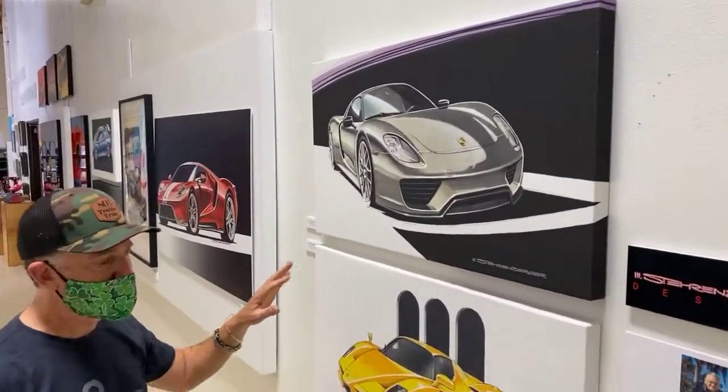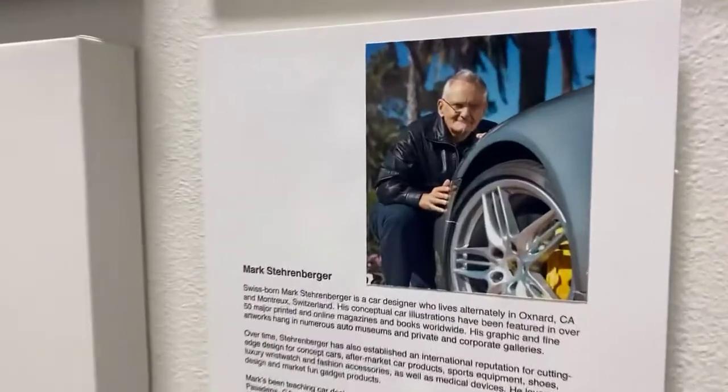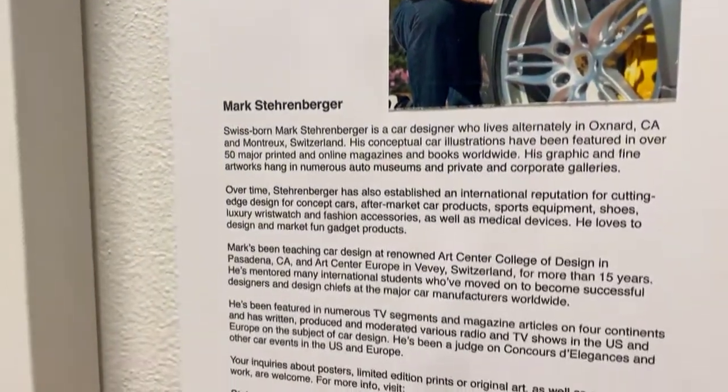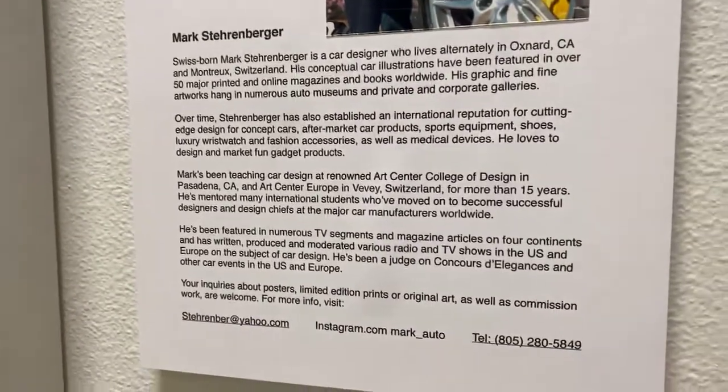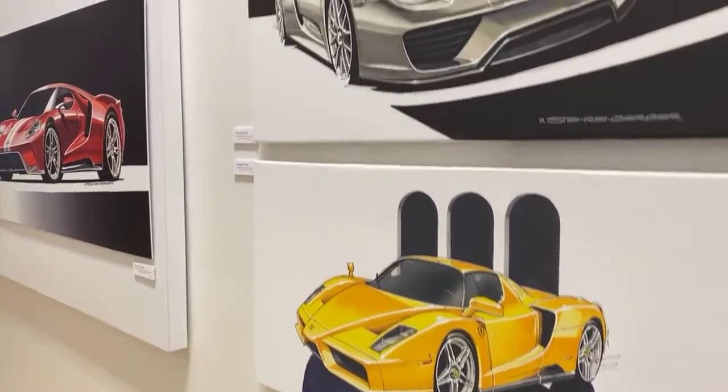Mark is a very good friend, and he was one of my heroes, or continues to be one of my heroes. He is very famous for the covers of Road and Track, Motor Trend, Car and Driver from the 70s through the 90s. All the covers that were illustrations were Mark's work. Wow. Amazing stuff. And he was here today. Oh, fantastic.